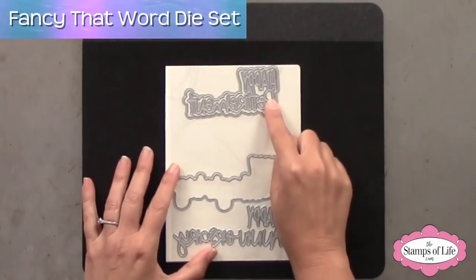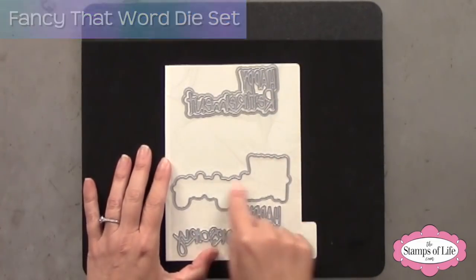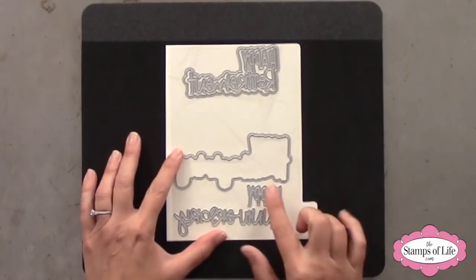There's also Happy Retirement, Happy Birthday, which I know you can't see here because I apparently lost it, and Happy Anniversary, which also has a shadow. So you're getting a mixture of everything you really need. And the samples, don't worry, I'm going to share the samples with you. It's going to knock your socks off.